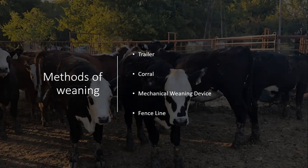Mechanical weaning device, that's actually a device that goes over the nose of the calf. You put it on the calf while it's still on that cow nursing. It goes up to the cow, tries to nurse, it has a flap over it, and that calf is unable to nurse due to that.